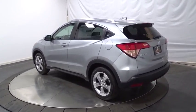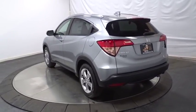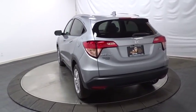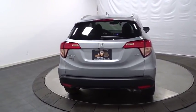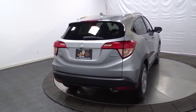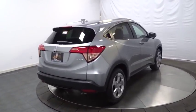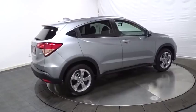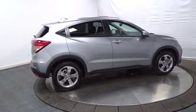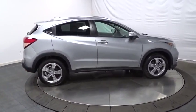Keyless entry, backup camera, leather-wrapped steering wheel, Bluetooth, trip computer, fog lights, outside temperature gauge, leather seats, tachometer, brake assist, automatic air conditioning, tinted glass, engine immobilizer, body color door handles, low tire pressure warning, four-piece floor mat set, leather shift knob.